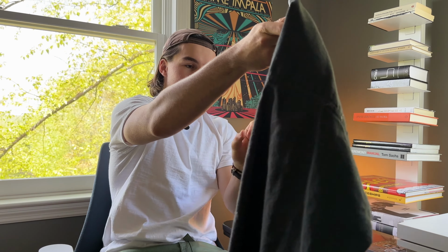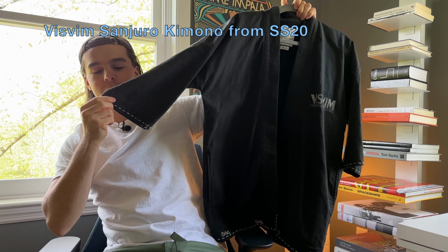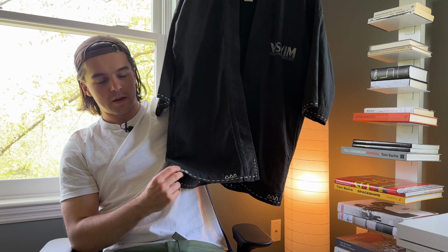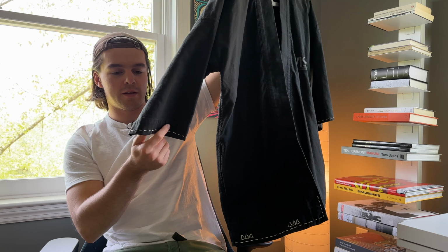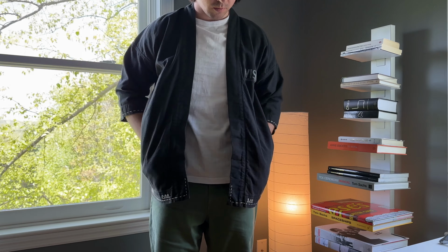And so the last pickup that I have is this Visvim Sanjuro kimono. If you can see it, it has this printed Visvim branding here, which I'm indifferent about. I'd be happy without it. I really like the sashiko stitch that they've done along the entire edge of the kimono, and you also have it on the sleeves here. Then you have some triangles here which pop up on a bunch of Visvim Sanjuro kimonos.